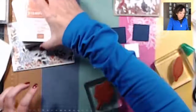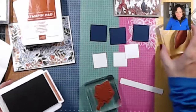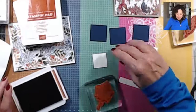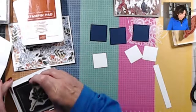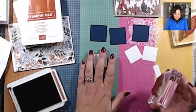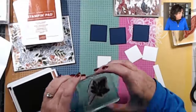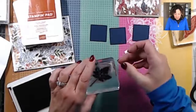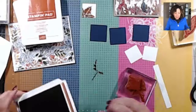One of the things that we did in our meeting this month was talk about techniques with this in particular, with leaves, using the baby wipe technique, and that is a fun technique with beautiful results. So if you've not tried that, I encourage you to look it up and give it a try. Like I said, we did it in our team meeting.